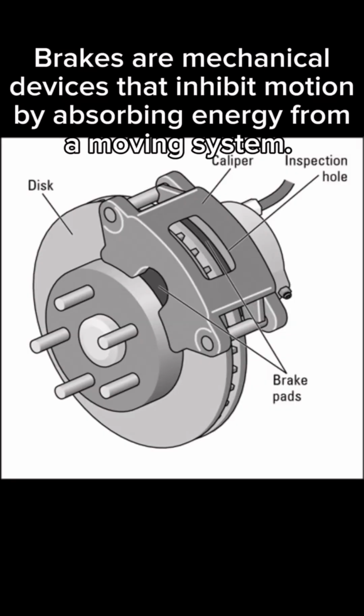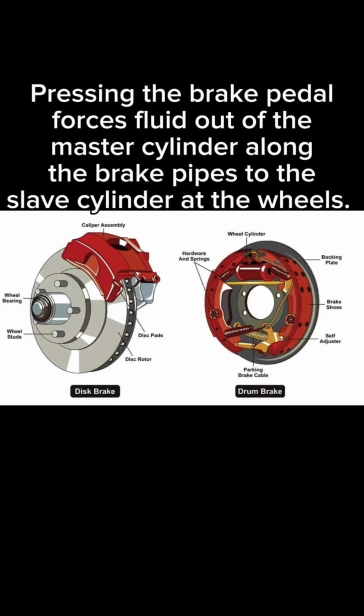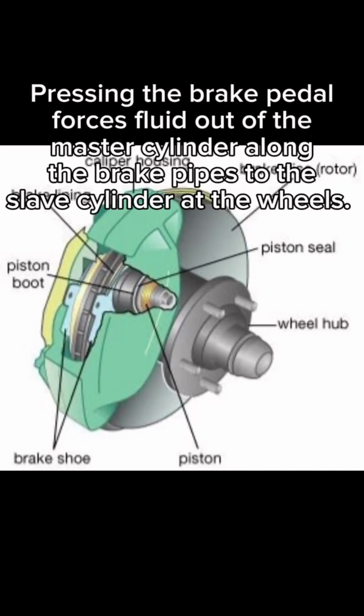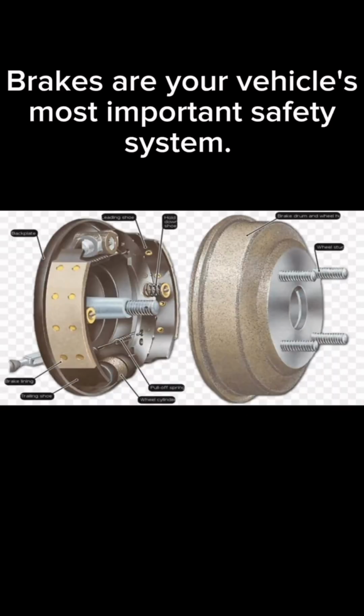Brakes. Brakes are mechanical devices that inhibit motion by absorbing energy from a moving system. Pressing the brake pedal forces fluid out of the master cylinder along the brake pipes to the slave cylinder at the wheels. The brakes may be disc type or drum type. Brakes are your vehicle's most important safety system.